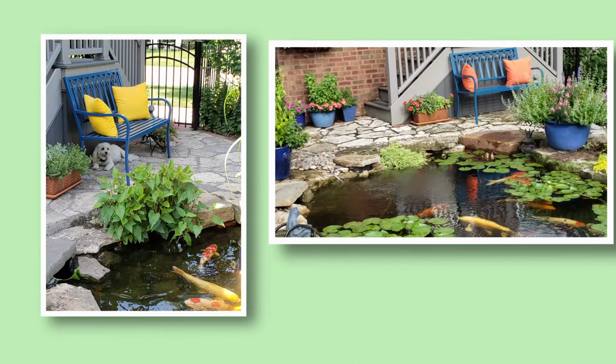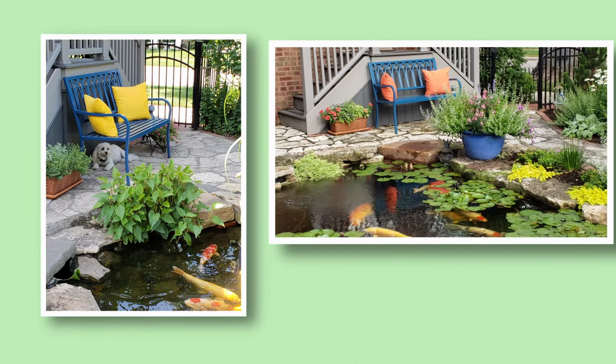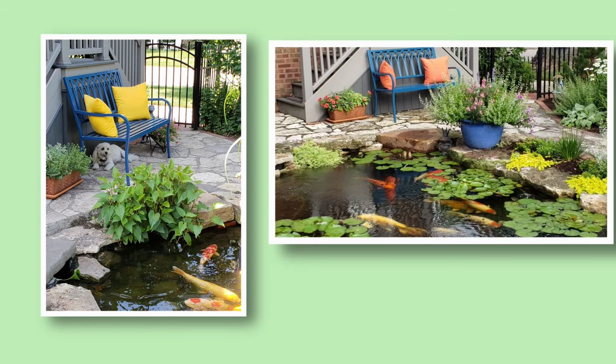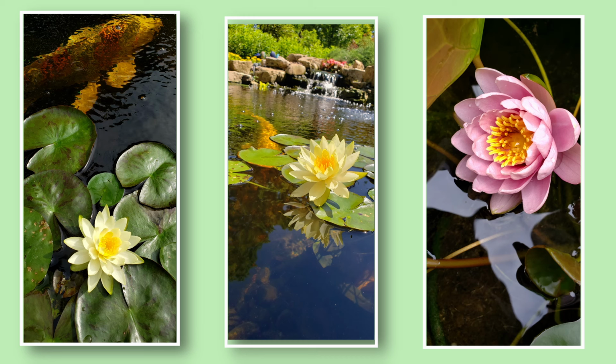This was plainly not convenient, so we added additional fencing and gates to comply with village requirements and decided to make the pond deeper and larger so that it would not need to be covered in the winter. But that's a story for next time.